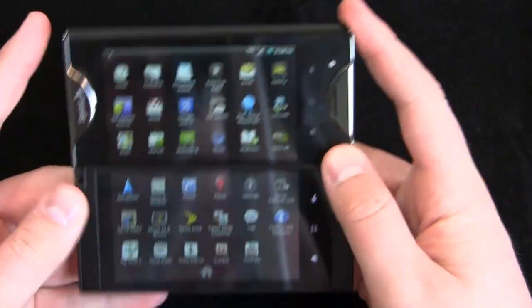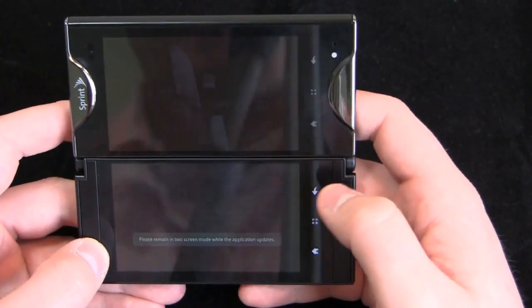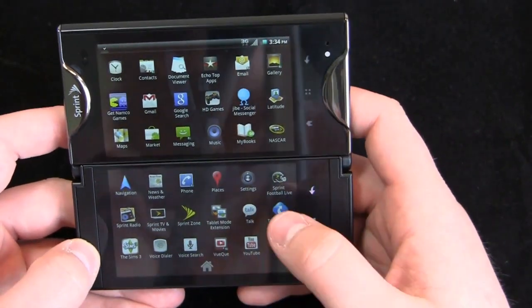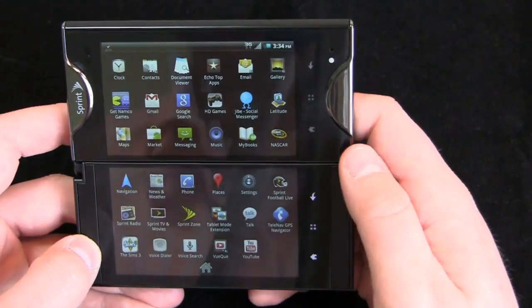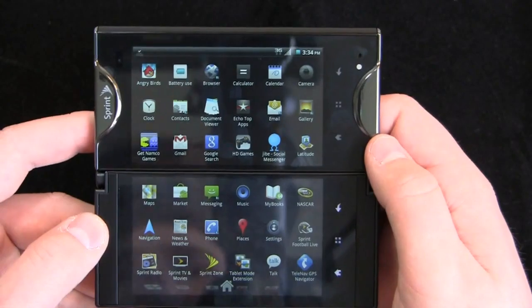And let's open up something like The Sims 3. I'm going to take this one a little bit out of context, because no, we're not going to download that on Sprint's 3G network. But you can see View Queue as well. And we'll go through Angry Birds. Actually, we'll do this a little bit out of order, and we'll go to Angry Birds first.